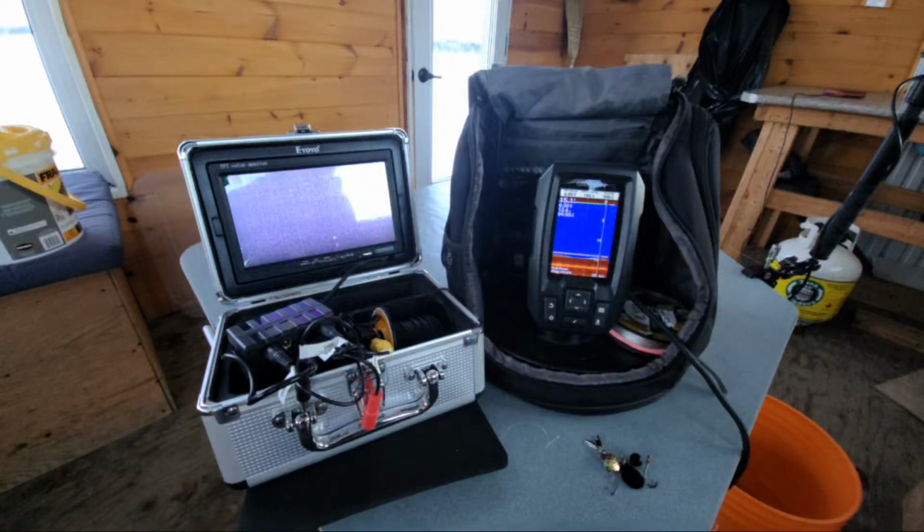All right, got the buckshot rattle spoon heading down. It's in, where's this color? Wonder Bread style. That's what they call it. I do really enjoy these buckshot rattle spoons. They're definitely one of my... Oh, I definitely had a bump right there.